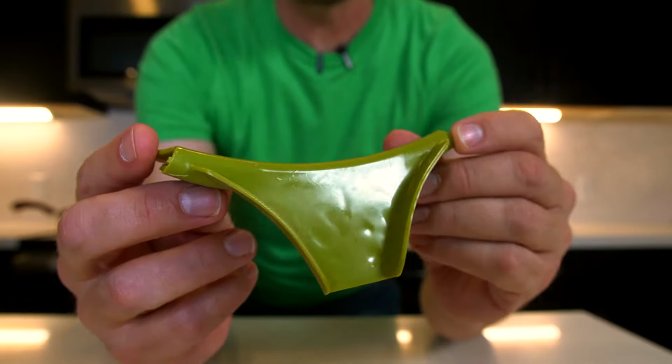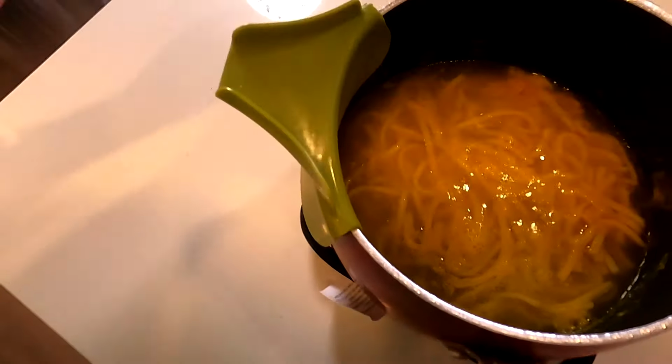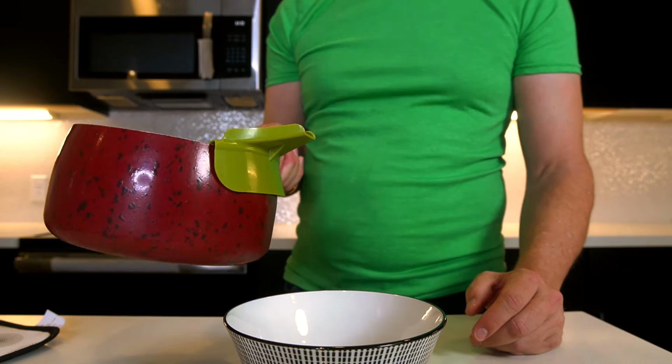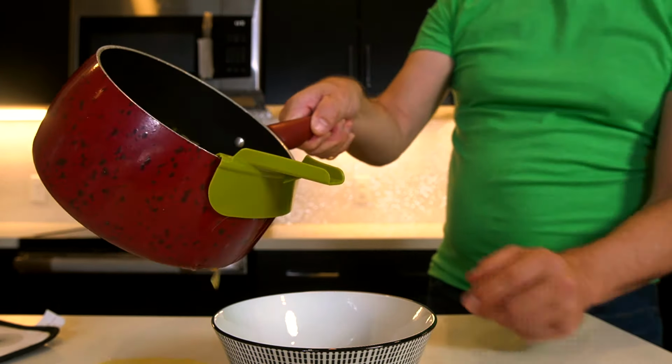It doesn't really have a name, it just says it's a soup pour spout. What we're supposed to do is just put this over the edge of the pot. I guess just like that. I can say by how loose it seems to go on there, I can see that this could be a problem, but let's try it out. It's either gonna be in the bowl or on my counter. Oh, it's pouring, it missed the bowl.